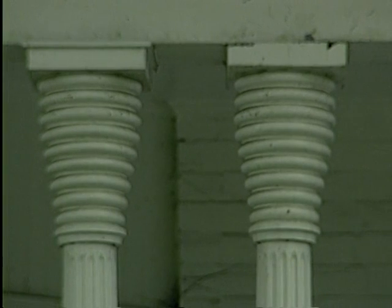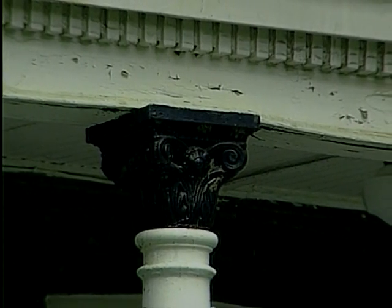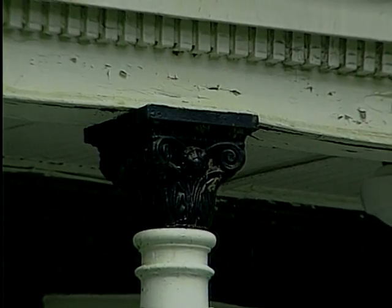The one on the right, painted white, is a series of circles, which, much like corbelled brick, each one builds on the one below. The one on the left has a Victorian capital painted black, an exaggeration of the classical capital that would be on a true classic revival house.